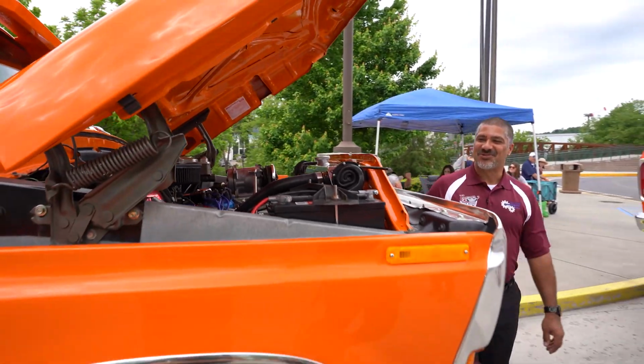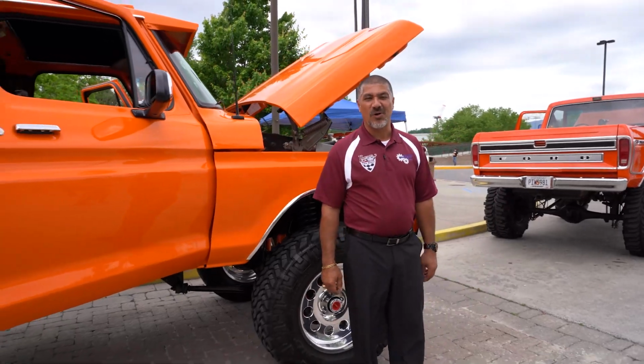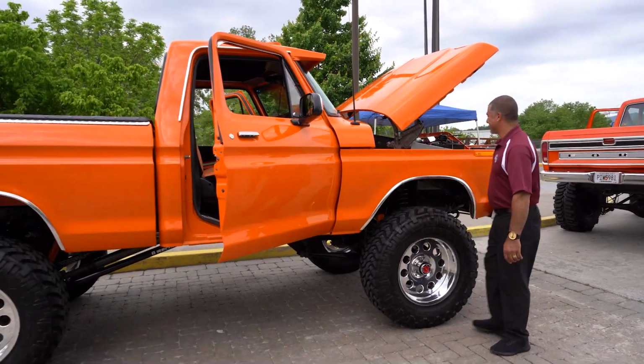Man, what an awesome truck. Talk about bright. This is a 1978 Ford truck dubbed the Pumpkin Truck. Welcome back to the Lokar Car Show.